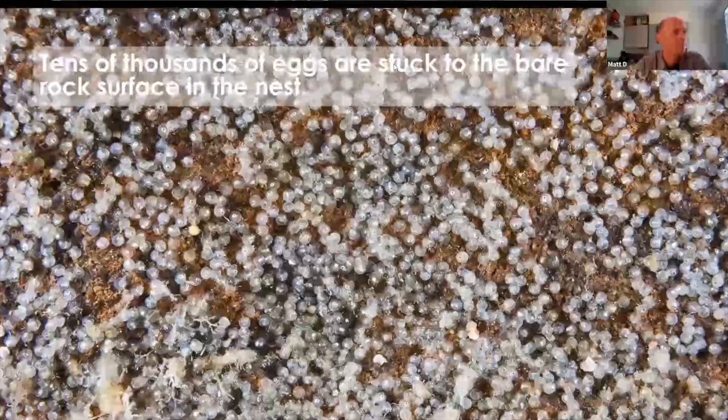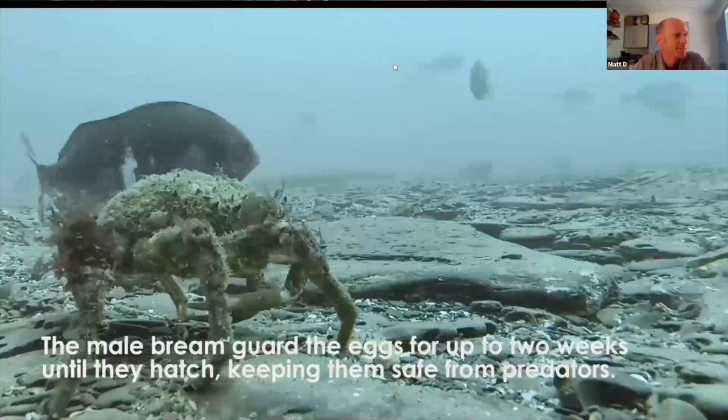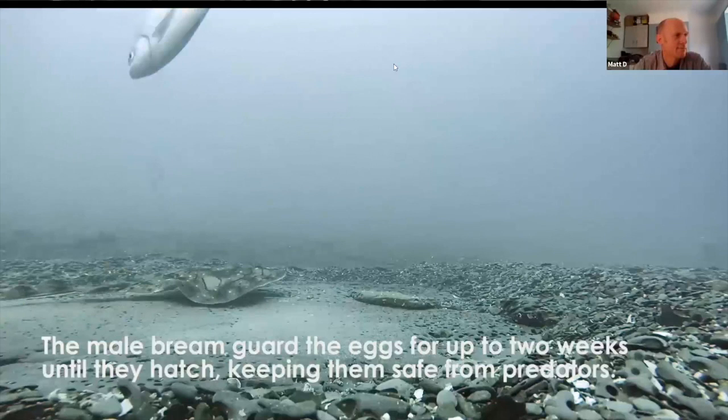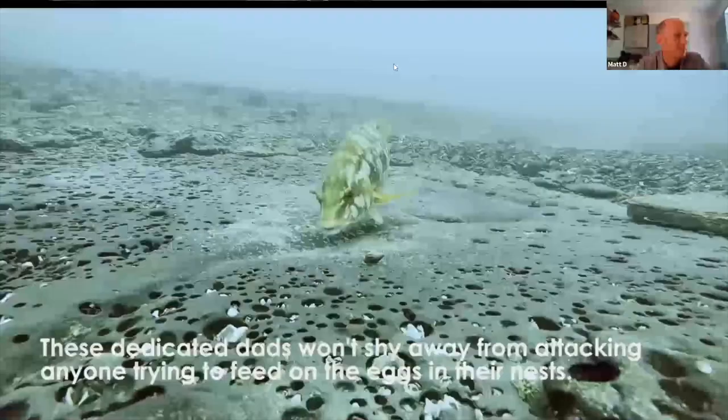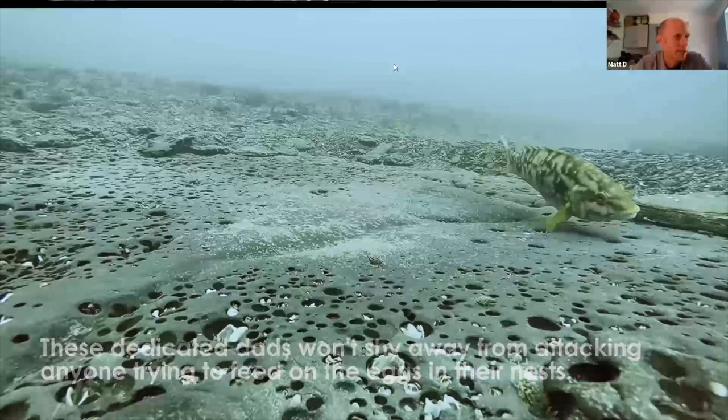These eggs are almost ready to hatch with their eyes visible. A ballan wrasse who's trying to feed on the eggs on a black bream nest, but not for long.